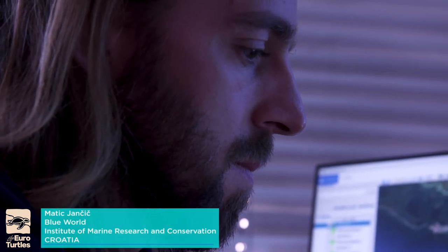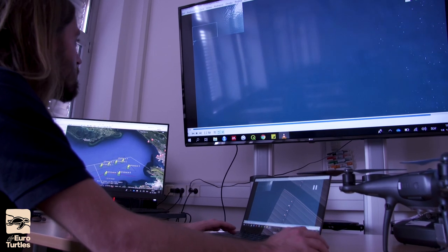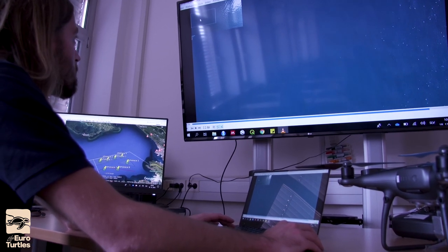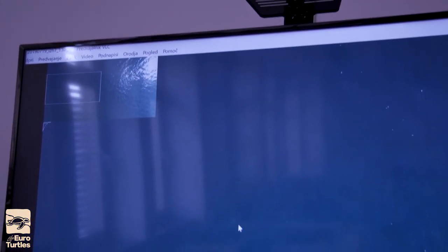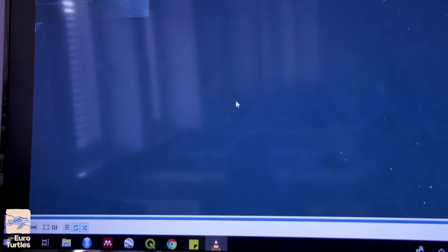We spotted something that might be a sea turtle, so now we are going to slow down the video and try to locate it with a zoom. So it was on the right side. You can see it here. And when we play it, you can see the flippers going back and forth. So we assume this is one of the sea turtles in the video.